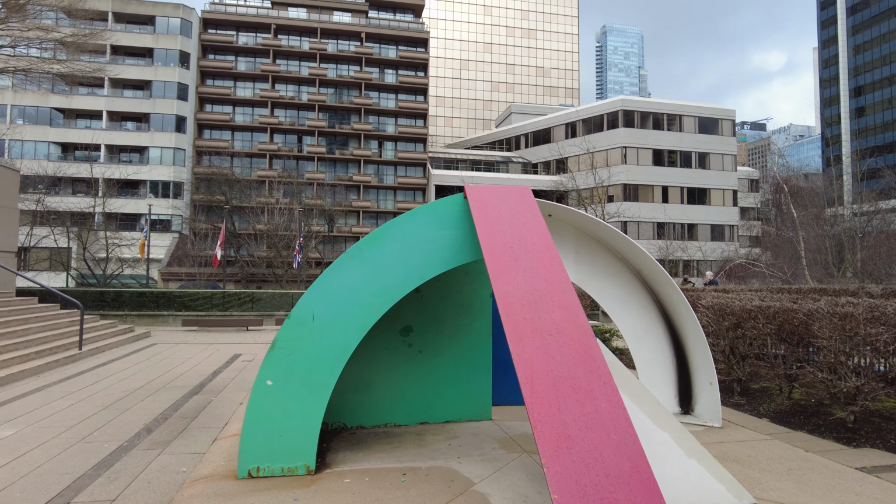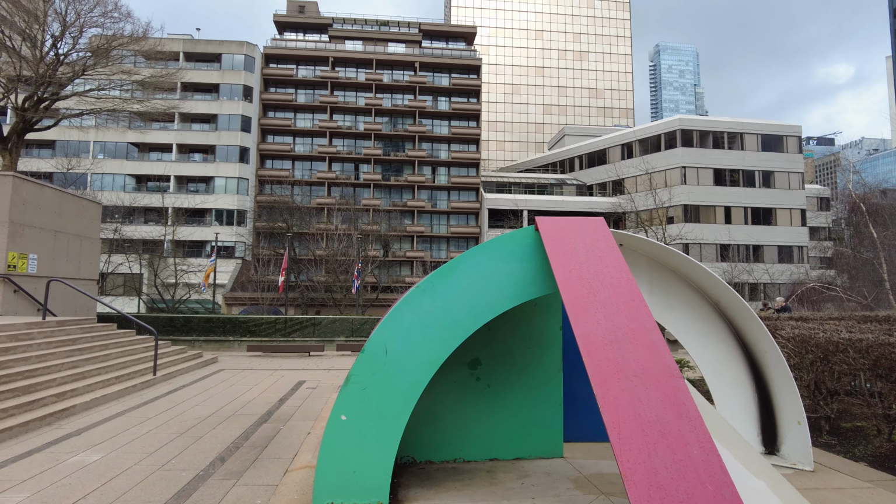But I've also got a new lens in my bag. I've got the Zeiss Batis 85mm 1.8. So that was the main reason for getting out today. I really want to get back out on the streets and try that lens and try that focal length. It'll be a great focal length to use.